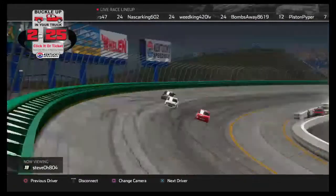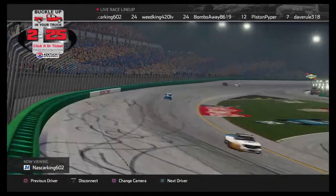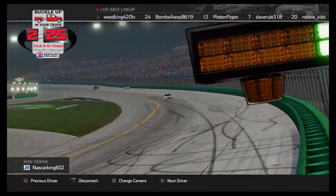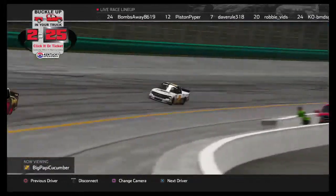Gets back to the high side. 99 still running that inside line, trying to take it the fastest way away from the 2 truck. 99 still out front in that beautiful paint scheme. Here comes that 2 Chevrolet. He's trying to be right there with him. Can they get it? Can he get it done?